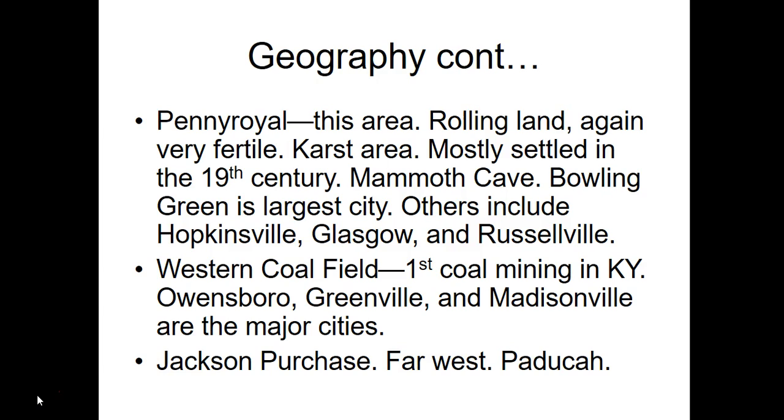Now, I want to make sure I get this out before we leave this slide. If you notice, it is the Pennyroyal. However, most people, including myself a few seconds ago, pronounce it as the Pennyroyal. This is just one of those great examples of how, in Kentucky, we don't let dictation determine how we're actually going to pronounce a word. We're going to make it up our own way.